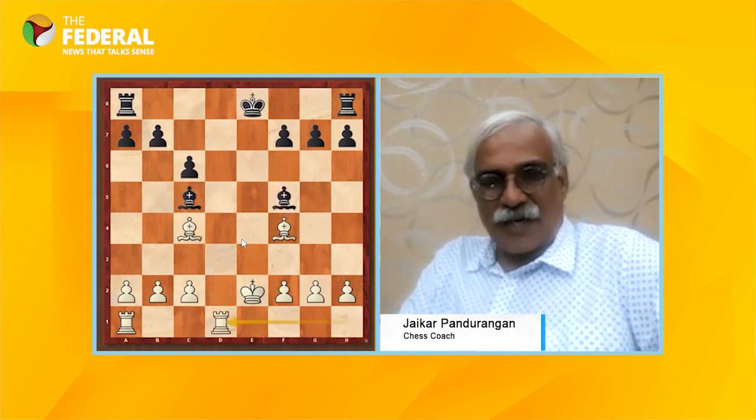He had to play c6 to save the pawn, and once the bishop moved down, he developed his center. The moment the pieces got exchanged, you could see on the board that there is very much symmetry, with bishops on the same side, both of them having pawns on the same side, and nothing much happened after that.